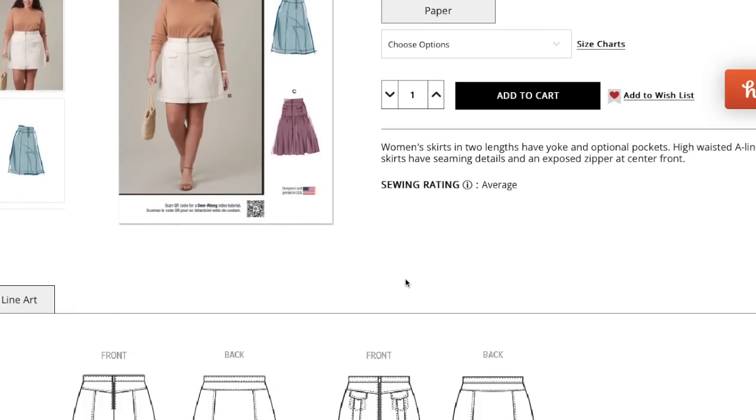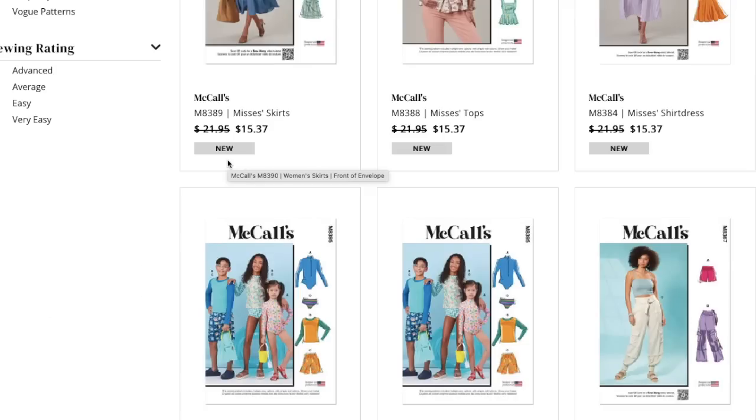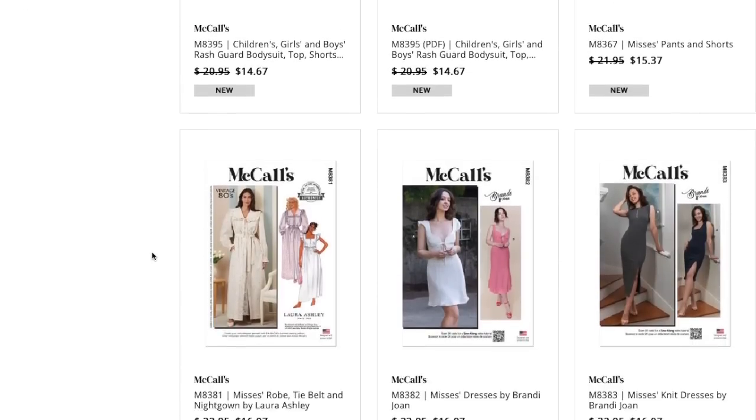So, no sew along on this one either. So that might be a good option. We haven't done a skirt like ever. I think we've only ever done dresses and tops.